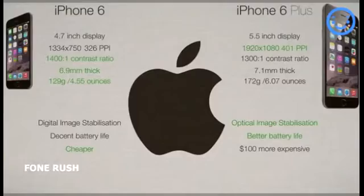So there you go, these are the 8 main differences between the iPhone 6 and the iPhone 6 Plus. But in the end, which one should you get? Because now I think you are all really confused. Well, the answer is simple. Just ignore the optical image stabilization, ignore the contrast, even ignore the resolution of the display.